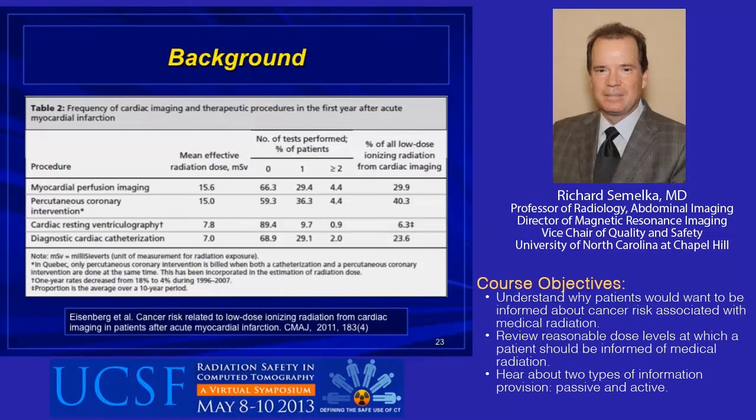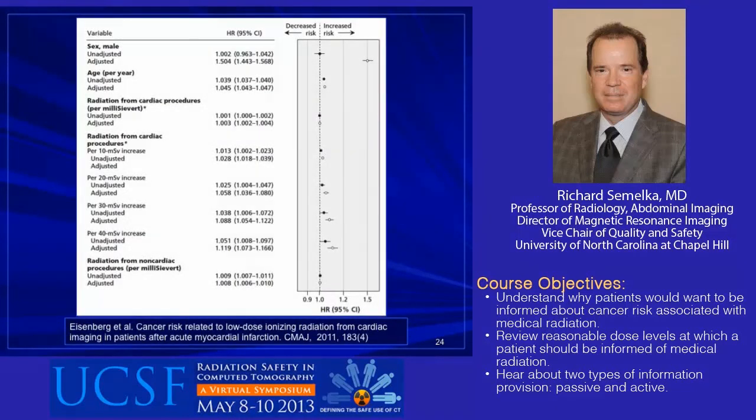Now, this is their risk estimates from decreased risk to increased risk. Again, a complicated table. I recommend that you look at the original source, but I want to draw your attention to these categories here, where for a 20 millisievert increase up to a 40 millisievert increase, we saw an increased risk, especially adjusted in these subjects.